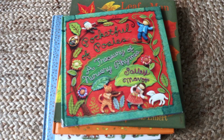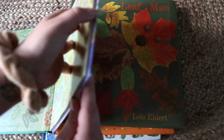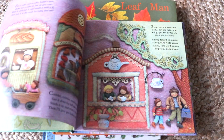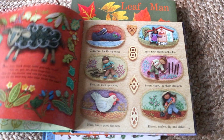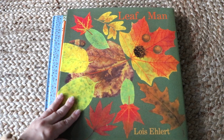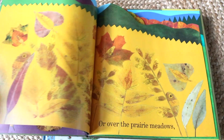The children decided my book wasn't quite enough for the tea time reading, so they all voted on a stack of fall-themed books. So I want to share those with you. A Pocket Full of Posies by Sally Maver, a treasury of nursery rhymes. I'll read 2 or 3 rhymes out of this book. A classic favorite, Leaf Man by Lois Ehlert, a journey of a man made out of leaves. This award-winning illustrator created this book from an autumn leaf collection, just so unique and neat.